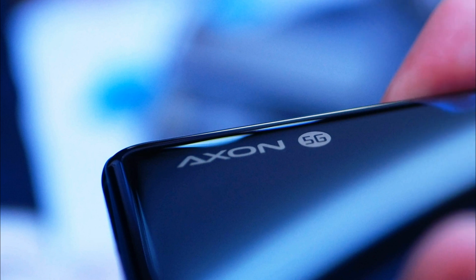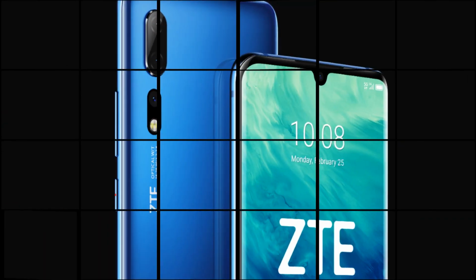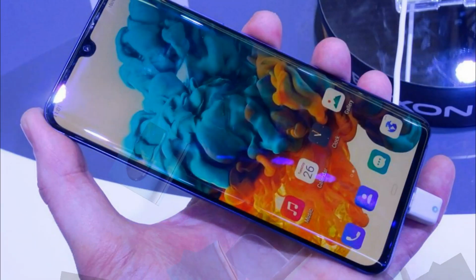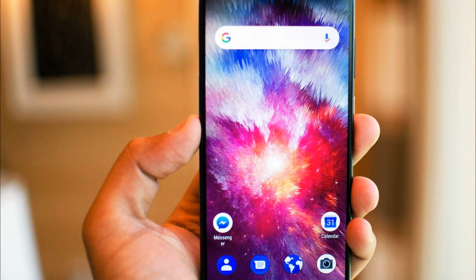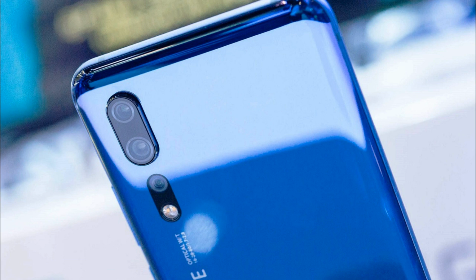The novelty is equipped with a 6.47-inch AMOLED display with a resolution of 2340x1080 pixels and HDR support. The screen has a cutout in the form of a drop, in which the front camera is located at 20 megapixels. As befits the flagship, a fingerprint scanner is built into the display. As for memory, users are offered one configuration, with 6GB of RAM and 128GB of flash drive.